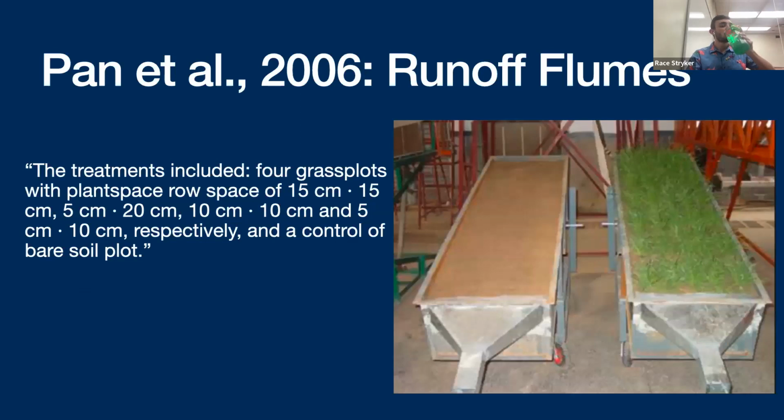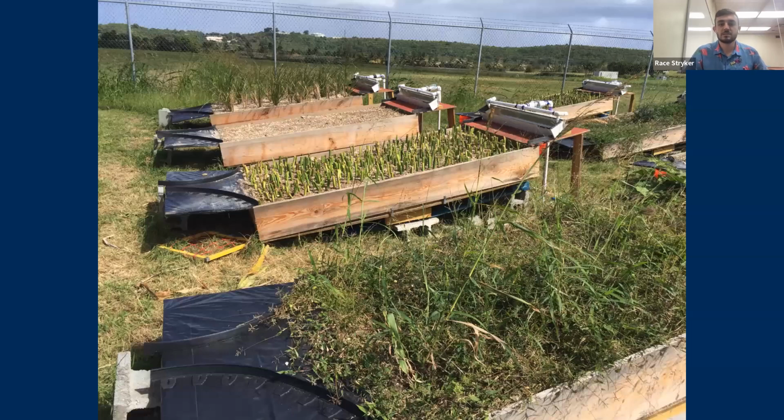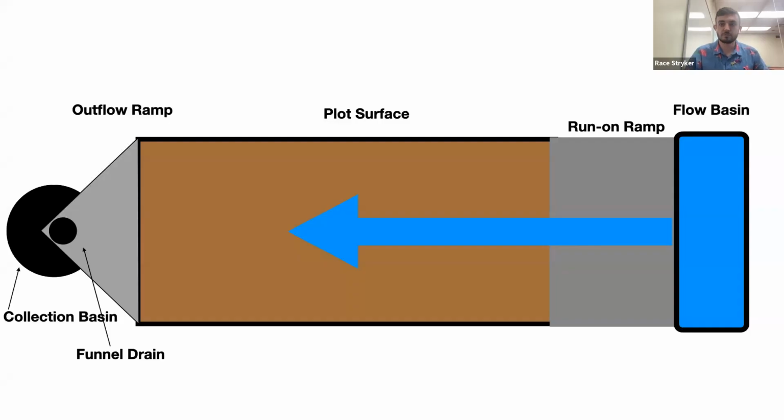So moving into my methodology a little bit. Runoff flumes have been used to test really similar experiments based on stem density, so I decided to go with runoff flumes for this experiment. Here you can see the flumes that I designed with the 4 cover types that I'll talk a little bit more about later.